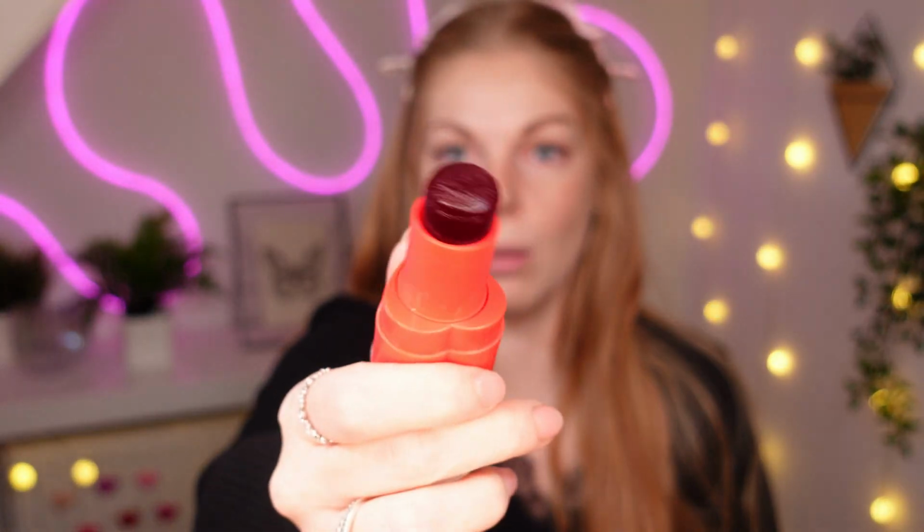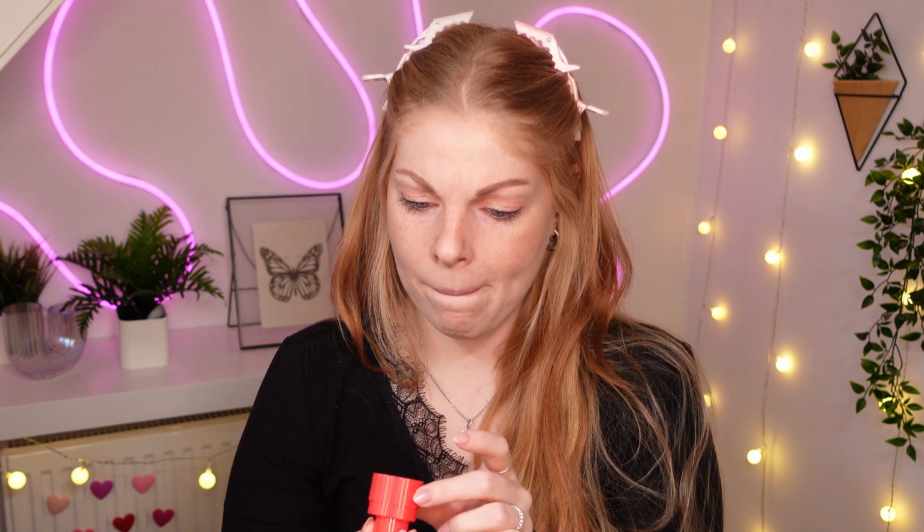I have been using this pretty regularly. But since this is a jelly tint, like this is the blob that you need to work with, it is just pretty hard to do your lips and create something that looks good. So therefore I have been using a little brush, and I'm just putting a little bit on my brush and color in my lips. And I'm using the shade, I don't know, but I think it was like cherry something.